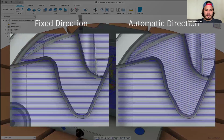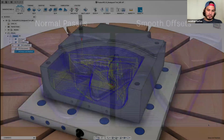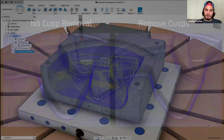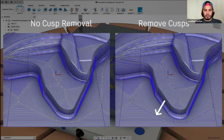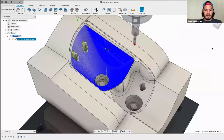We can set whether we want to use a fixed direction, which then increases the step over, or whether we use a variable direction. We can use normal passes, or we can even smooth the offsets to reduce the load on the spindles and thereby increasing the quality. We can also automatically remove the cusps at the junctions of those step overs, because that's where the step overs are largest. We can directly modify our toolpaths and trim away any parts that might be superfluous in our toolpath because they were programmed in a bad way.